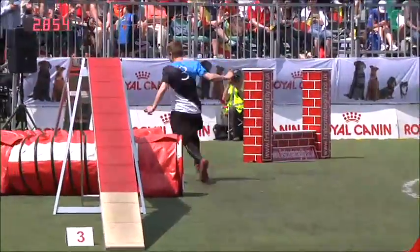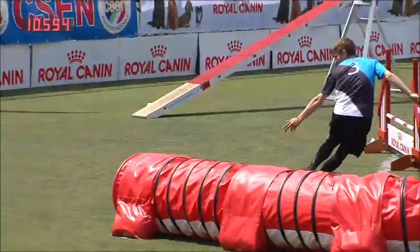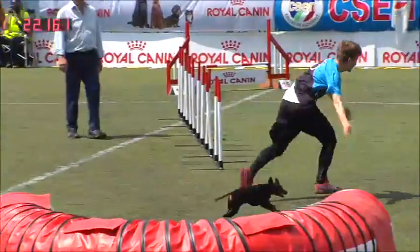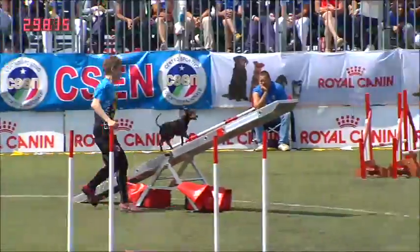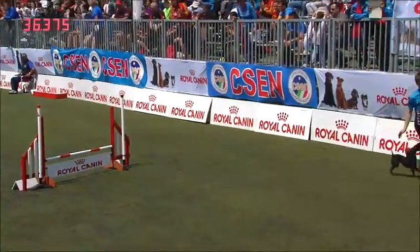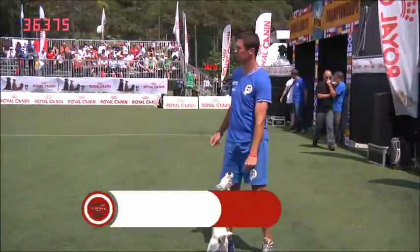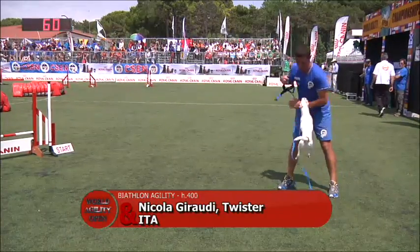This is Alexander Andrei and Nikki from Estonia. This is a Manchester Terrier. This Manchester Terrier running very fast, aided of course by Alexander, who knows how to run fast himself. And with a time of 36.37, that is the fastest clean round so far. That was Alexander Andrei from Estonia, so we have the fastest clean time now, 36.37.